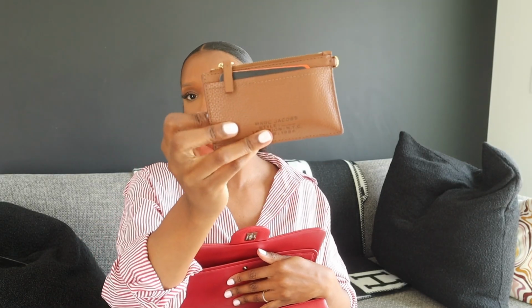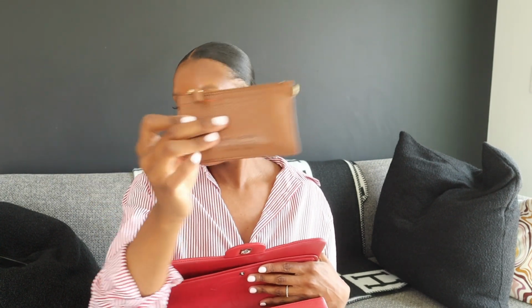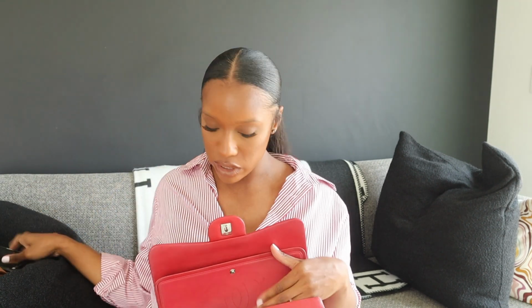Okay, so let's get into what I keep in the bag. I've got my Marc Jacobs card holder. I'm hoping to get a Chanel card holder. I can't figure out what color, but either a top flap one, a small one, or just a simple card holder like this. I would typically also have my phone in there.